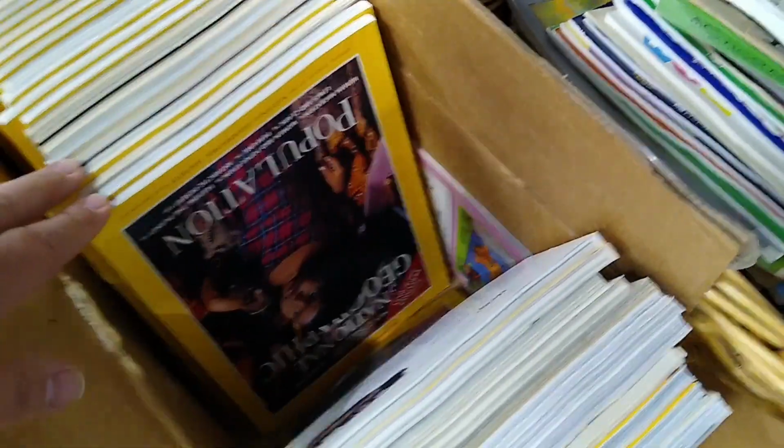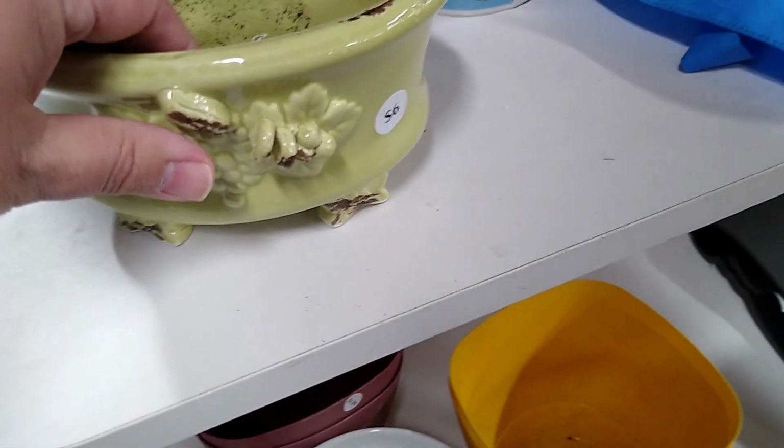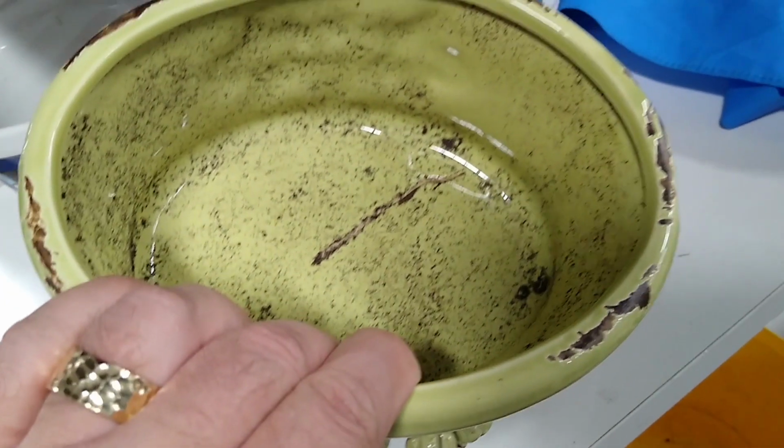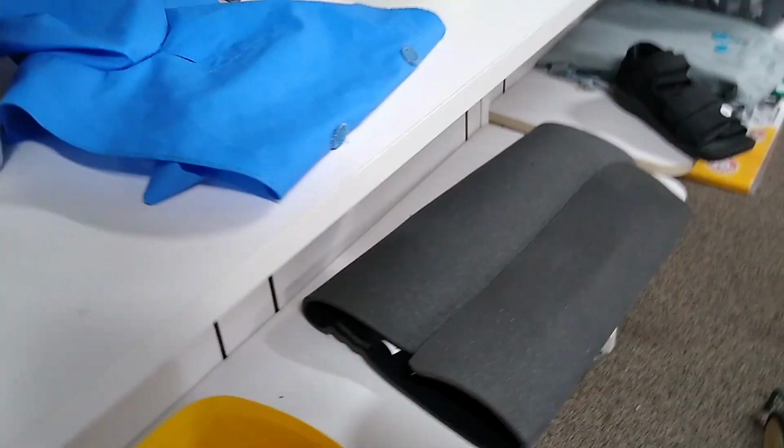That's a big hard no. National Geographic's, just looking for some old ones. The very old ones have a white cover, different font. Those are all modern, so skip that. I thought this was cast iron. This is a dirty planter with dirt in it. Free dirt. Yeah, that's a big no.